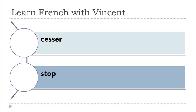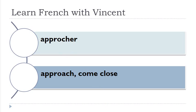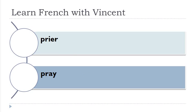Cesser. All right, so double S here, as I said previously, and you've got two vowels, so it's really strong. It's S. Cesser. Ressembler. Chanter. Okay, remember, C and H here, sh, and then A-N, nasal, en. Chanter. Approcher. Prier. Échapper.